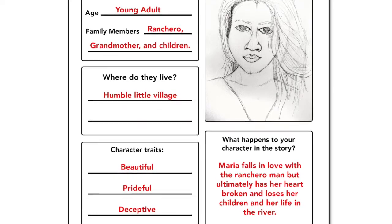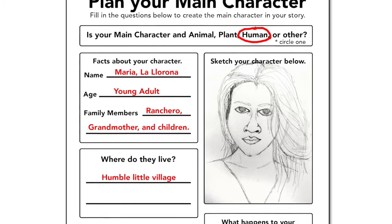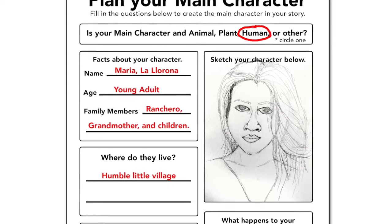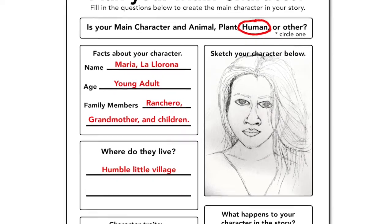In our next section, we're coming up with character traits, and this is in the bottom left-hand corner of our page. Try to think of at least 3 character traits that could describe your character. In this example, Maria is beautiful, but also prideful and deceptive. Now you have some idea of what this character is going to be like. So in the right-hand column, you can begin sketching your character. You can sketch the character's full body or just their face.